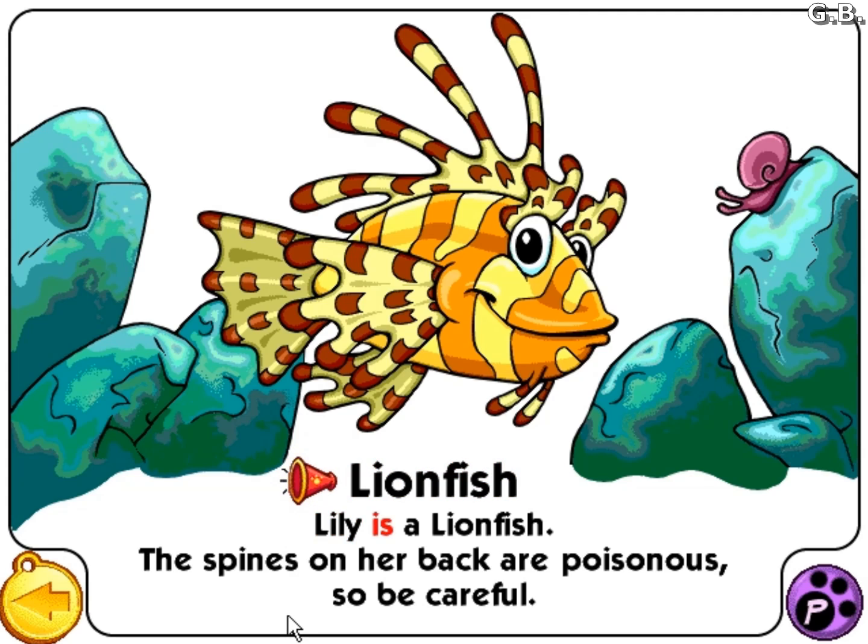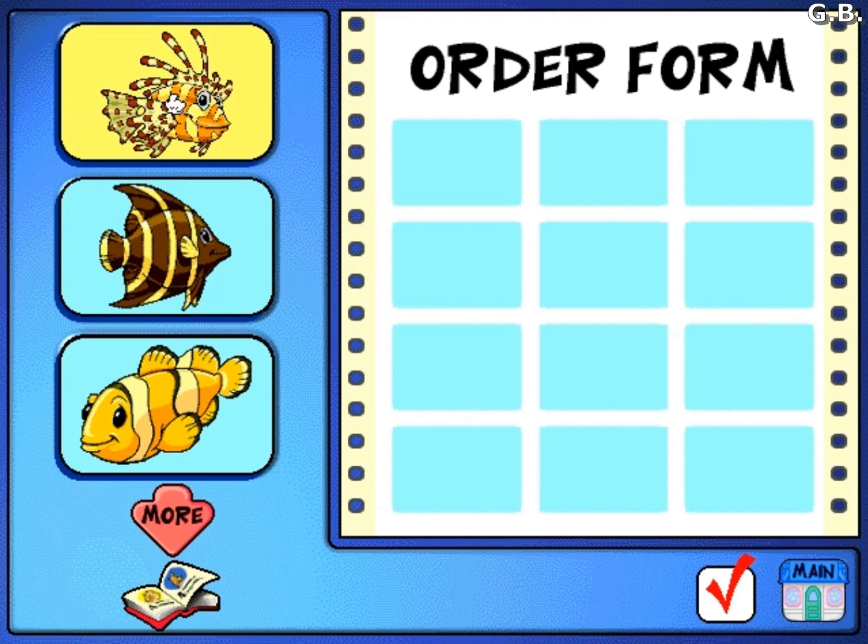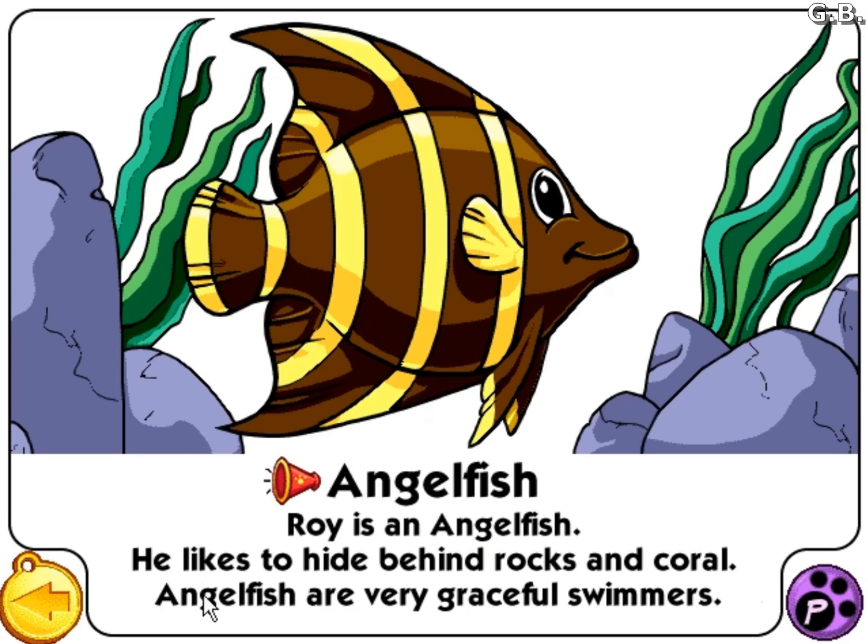Lionfish. Lily is a lionfish. The spines on her back are poisonous, so be careful. Angelfish. Roy is an angelfish. He likes to hide behind rocks and coral. Angelfish are very graceful swimmers.